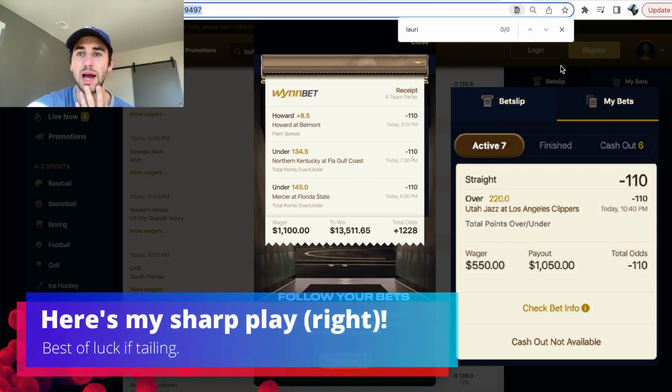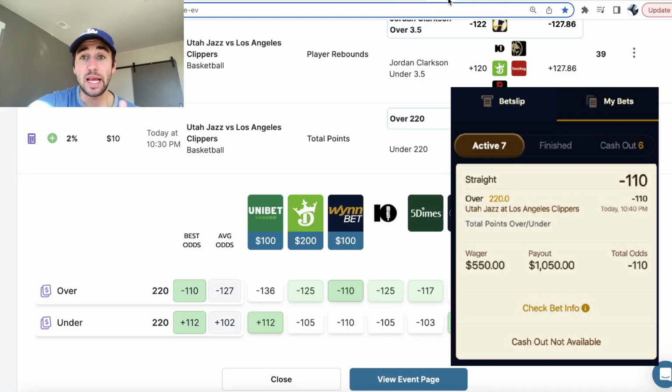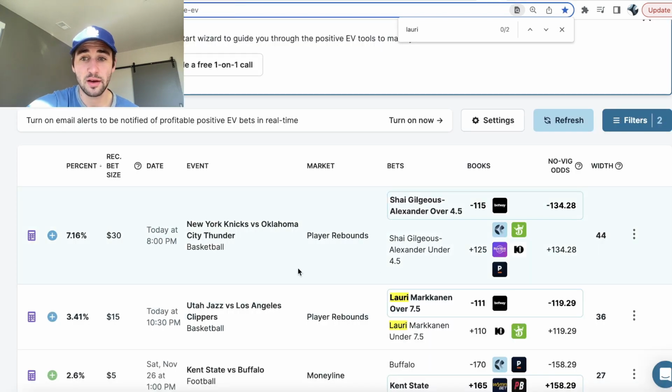I may need to add a screenshot, but I hit it. So I'll have to add a screenshot for this play. I hit it for 550. So we can continue to go through, because I have an Underdog Fantasy play. Here I have a 2-leg parlay, player props, Shy over, Lori over. Again, right here, 750 plus 256 odds, following the mathematical betting strategy.